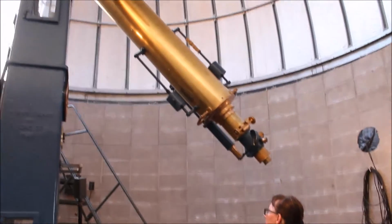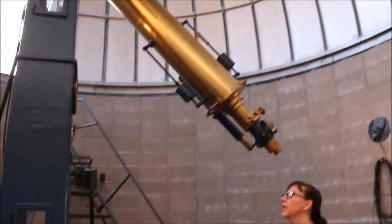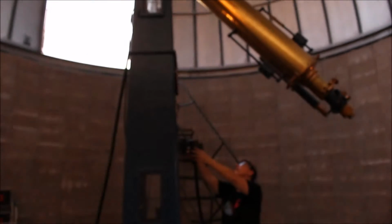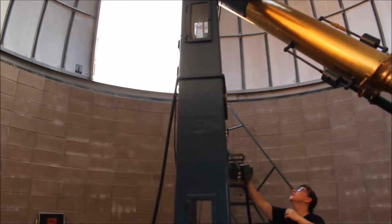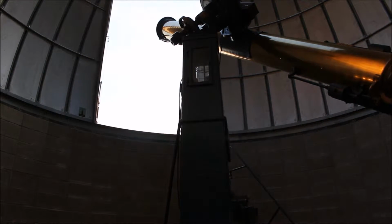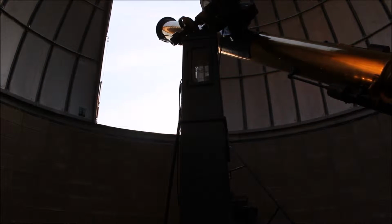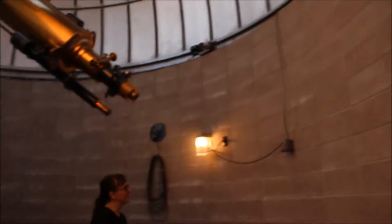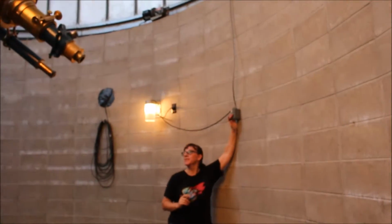So both the domes, you can probably see the slit there, and what we would do is move the telescope to the slit. There we go. There's nothing to look at right now, but the thing is maybe that slit is not where you want it to be. So this is one of my favorite sounds here. Over here, this actually makes the dome move.